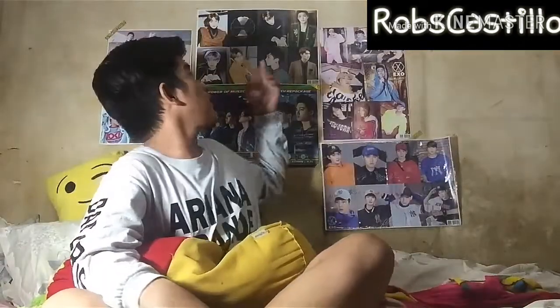So before that, gusto ko lang sanang mag-sorry dito sa background kasi you can see ang pangit ng wall. But luckily I have these posters, but lima pa lang siya, so dadagdagan ko pa yan, don't worry. And my favorite here is this the war poster. I just bought it with just 20 pesos. And this one, the tempo, as you can see there are only 7 members here.